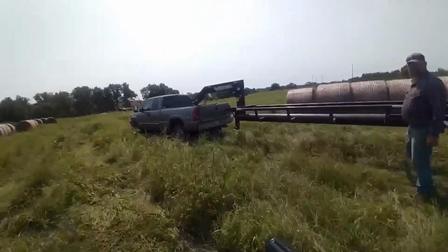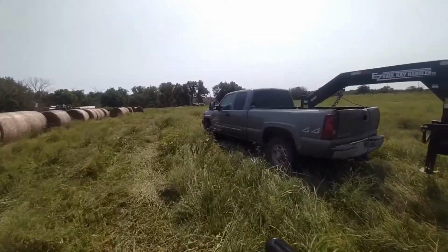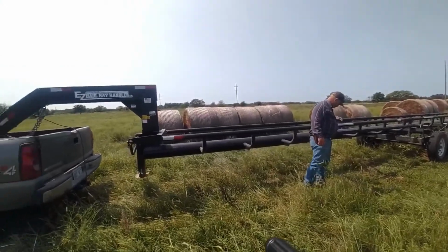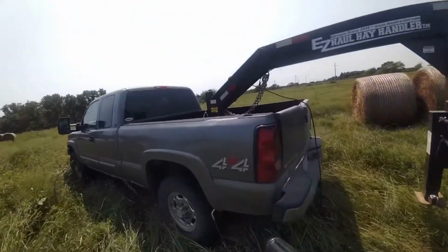That's crazy. That easy. Whoa, what happens if that cotter pin breaks when you're going down the road? Are you in trouble? I guess it's got another safety. It doesn't have pressure against it. It has pressure against this. Awesome. Does that make sense? Yep.